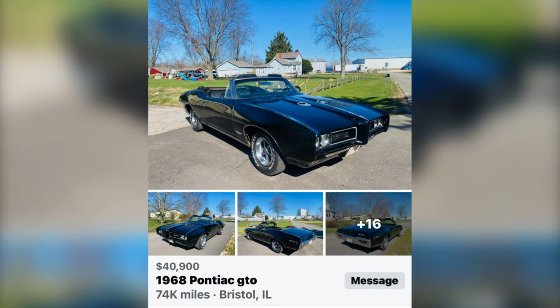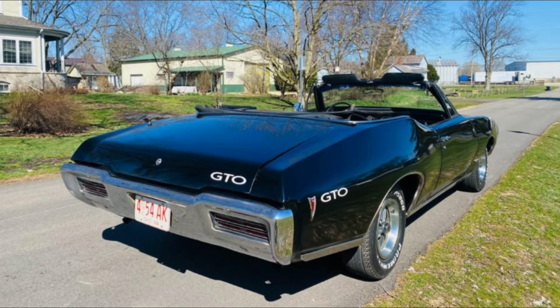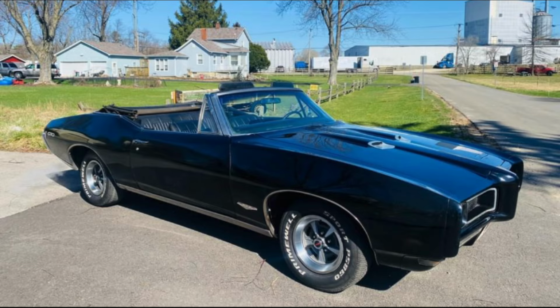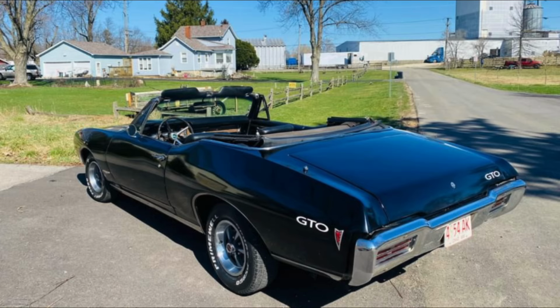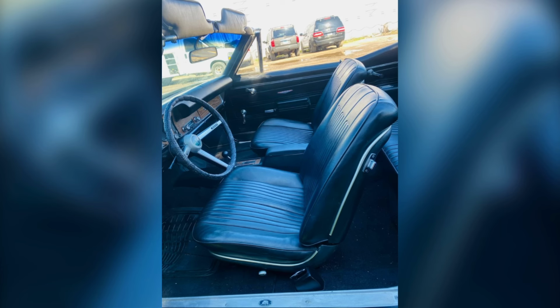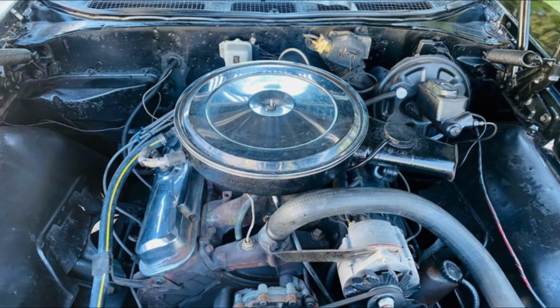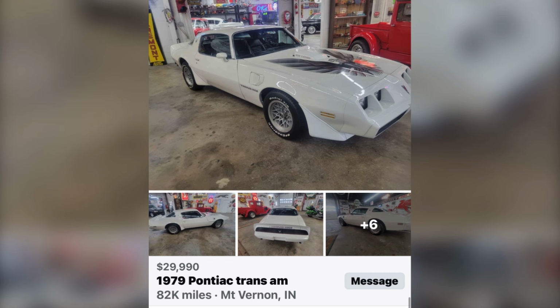Our next classic is a 1968 Pontiac GTO from Bristol, Illinois for $40,900. Next, we have a 1979 Pontiac Trans Am from Mount Vernon, Indiana for $29,990.